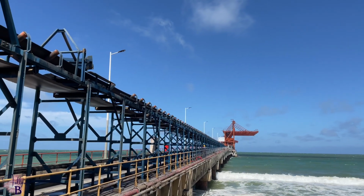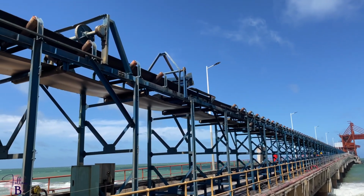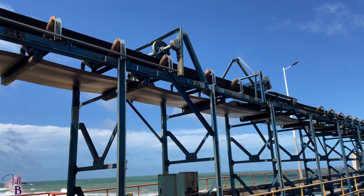We are allowed to get down and walk around near the jetty. This is where the coal will get unloaded and taken to where it will be kept using this conveyor belt.